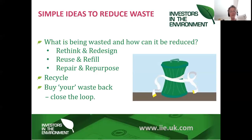Refilling, so I mean, this can take place in the home as well as at work, but can you buy in bulk? Can you go to a zero waste shop and minimize your use of single-use packaging by buying refilling cleaning fluid bottles or whatever it is that you might have a lot of in your waste stream?